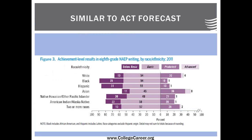And actually, very similar to that ACT forecast, if you look at the demographics, about 90% of our African American students are not ready. They failed. They were below proficient. 80-some percent, about 85% of our Hispanic students did not pass with proficiency or advanced. So what we're seeing here is a trend, and what it says is that we have a lot of work to do. But the thing is, with the NAEP, it's so powerful because it told us precisely and specifically what to do. So I'm going to tell you that really it's just up to us to implement.